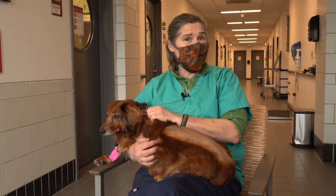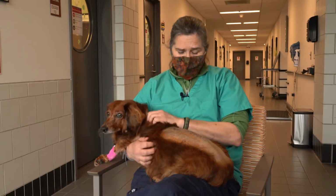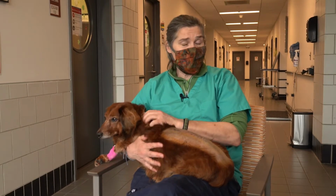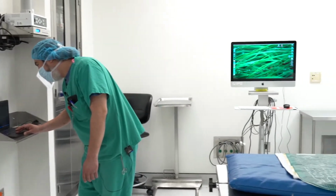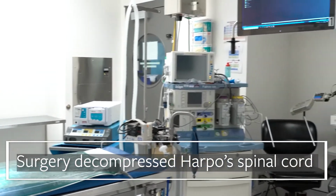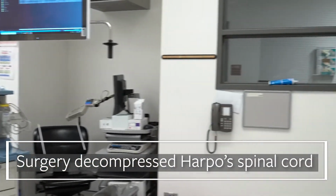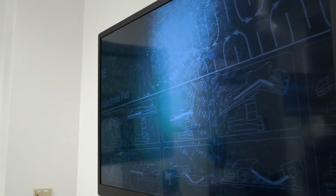Unfortunately, Dachshunds commonly get back problems, and so they often need surgery. And so he came to us and he did need surgery. For me to arrive in the OR, I've already spoken to a radiologist, sometimes several radiologists. We've talked about the MRI in real time. We've already spoken to anesthesia before the patient's ever anesthetized. We've talked about our concerns, about our worries.